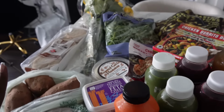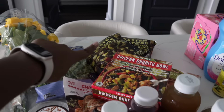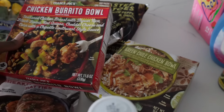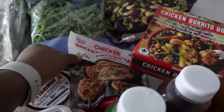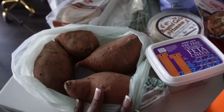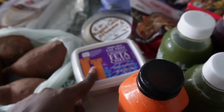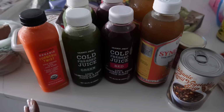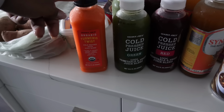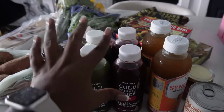Anyway, Trader Joe's, I obviously got myself some yellow roses, arugula, my roasted potatoes, 2 of these frozen meals, the chicken burrito bowl and the green chili chicken bowl. I got chicken breakfast patties, hummus, whole wheat English muffins, 4 sweet potatoes, roasted garlic hummus, some fat-free feta cheese. I got an assortment of juices, so I'm going to try this organic turmeric twist, the cold pressed green juice, and the cold pressed red juice. So I got 5 total.